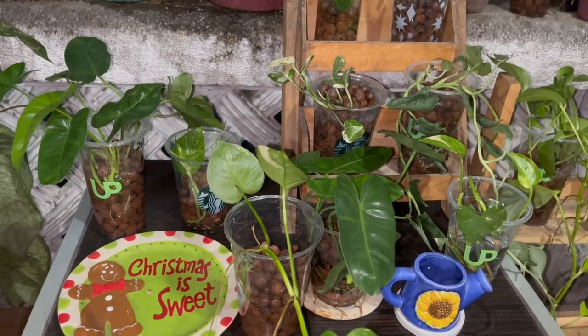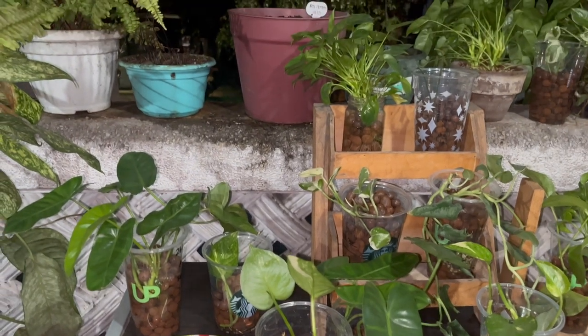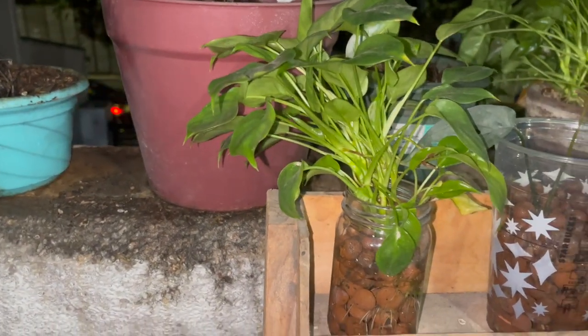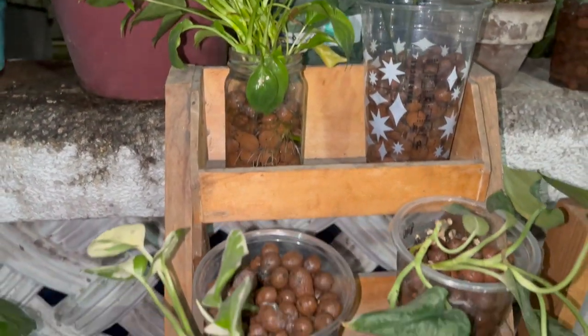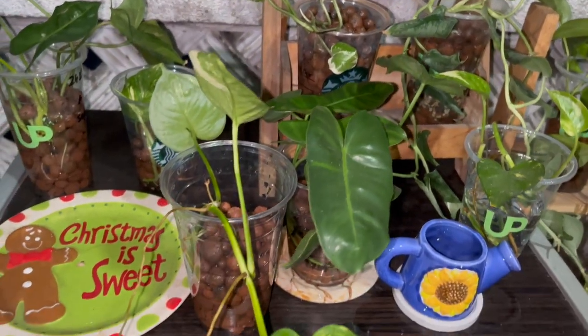So I cleaned all the leca balls and all the containers. Because in time, nag-accumulate siya ng algae. So if you expose this in the sun, nagde-develop siya ng algae growth. So you have to clean the container once in a while.